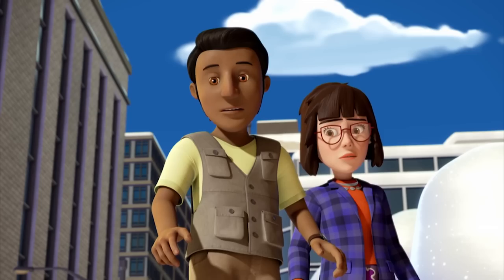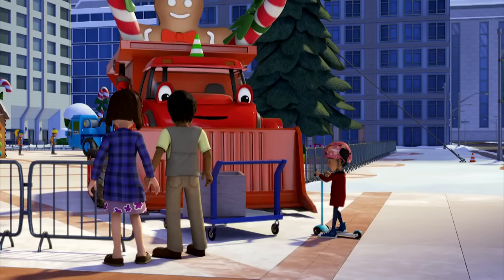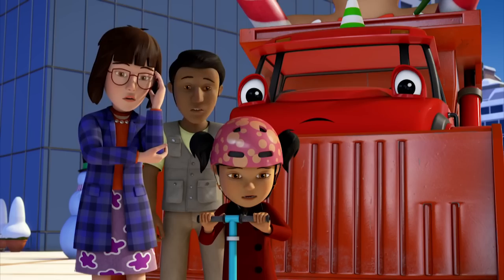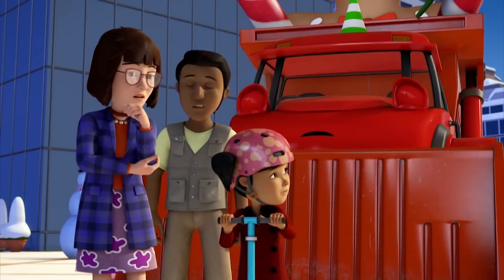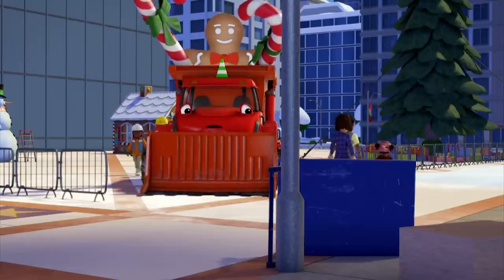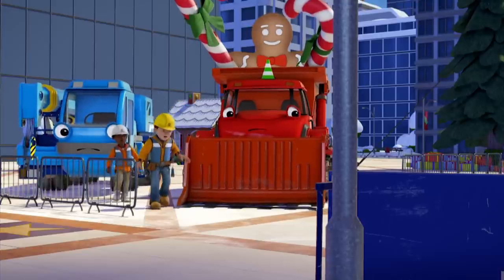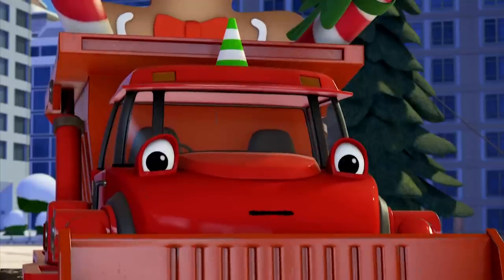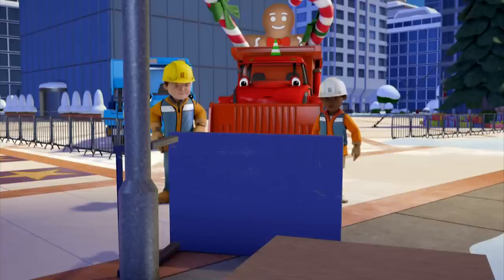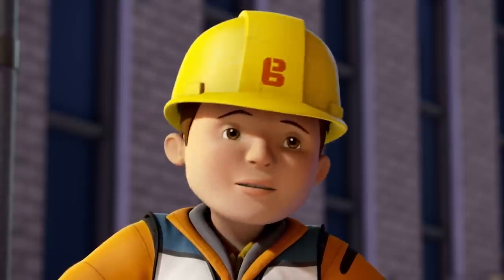Almost finished! Merry Christmas, Abby! Thanks, Muck, but I think I'll stick to my scooter after all. Oh, okay. Muck, have you seen my box of decorations? And my trolley? Muck! I was trying to make a go-kart. Maybe I'm not a toy-making elf after all. Let's take a break. And, Muck? Yes, Bob? Clean this up, please.